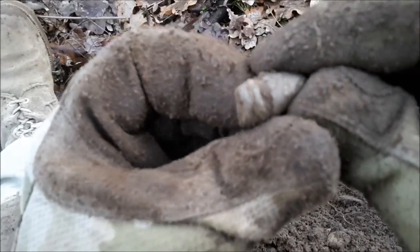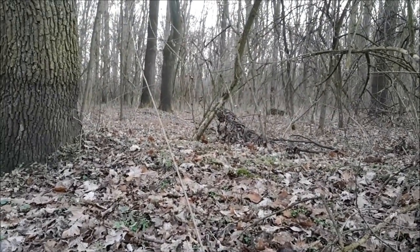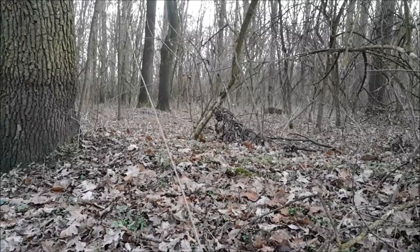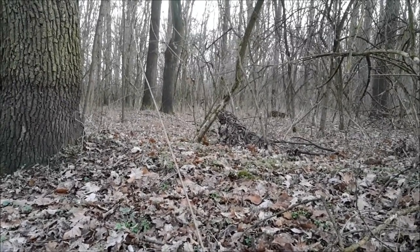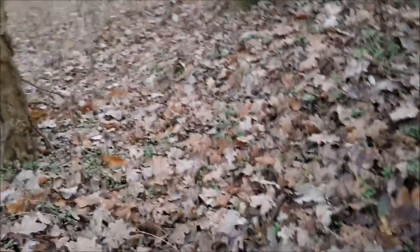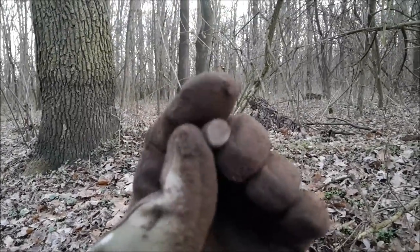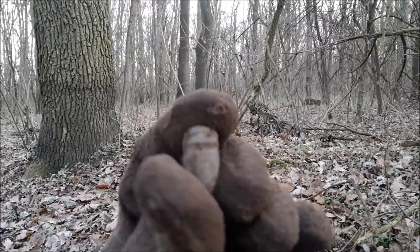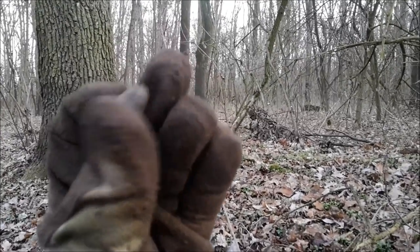What do you say? Sun is slowly going to hit the ground, so maybe I think it's enough for today, no? Really enough. I'm really thirsty and hungry and all this stuff. Look at this. Wow. It's the first from this wood.